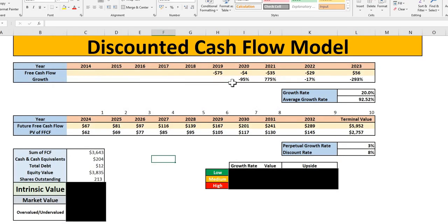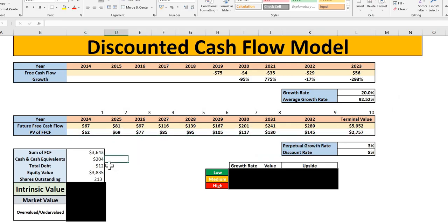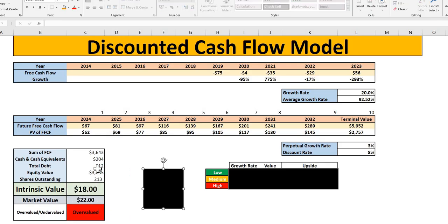Now, the DCF model is the one we are using. We have the free cash flow year on year, and we're going for 3 different growth rates, a low, medium, and high. We're going to start off with a growth of 20% as the low. We can see the average around 93%. With the discount rate, we get the present value of future free cash flows and terminal value. Add together with the cash, subtract total debt, get to the equity value, divide by the shares outstanding, and we can see an overvaluation signal.